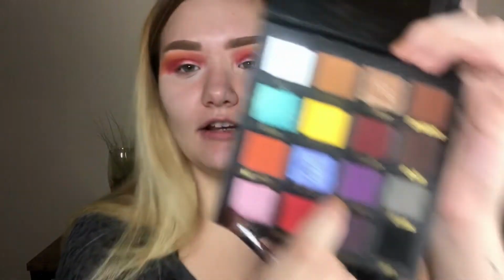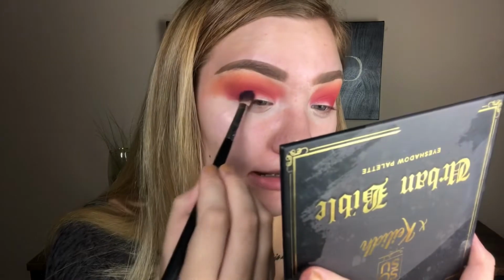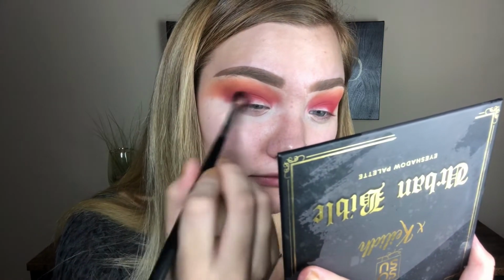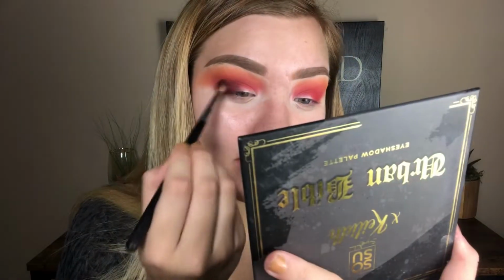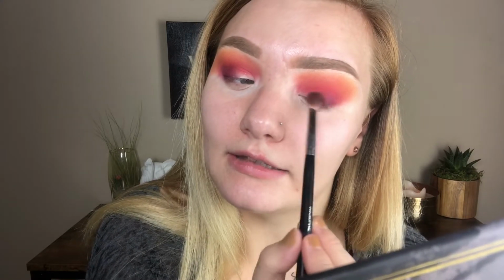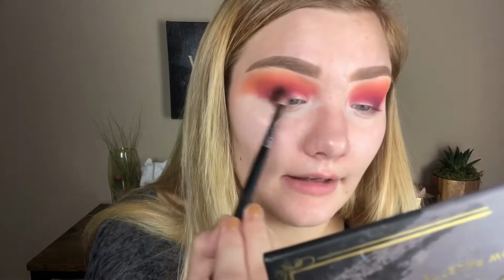I'm gonna take the shade called Freedom. It's a matte Barney purple. And I'm going to pack that on my outer corner to really deepen this sunset up. And this is kind of where everything starts to come together, I feel. Before it was like, wow, she has a hot red in her crease and she looks insane. Now it's like, oh, okay, I kind of get the vibe we're going for there, Allie. I get you. I'm gonna go back in with that red just to help blend.